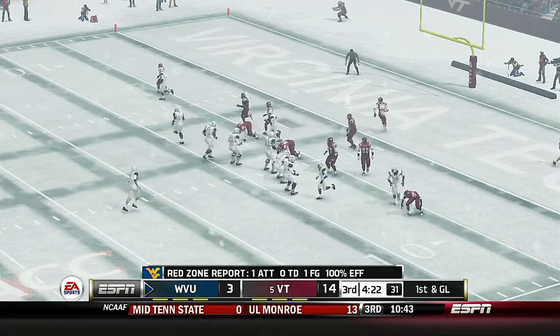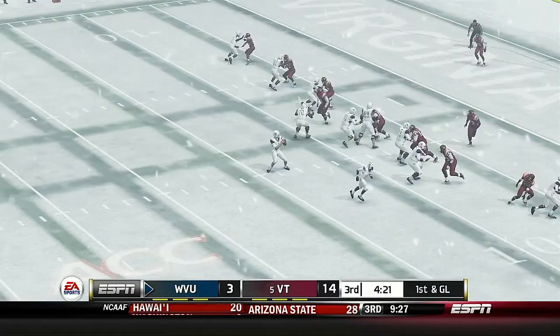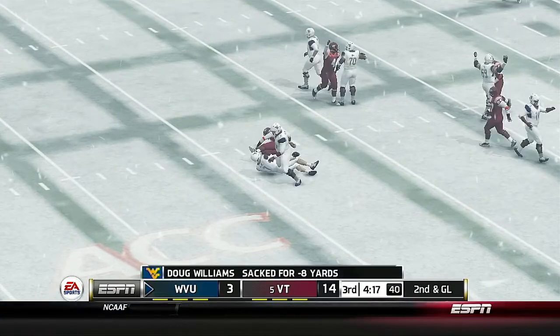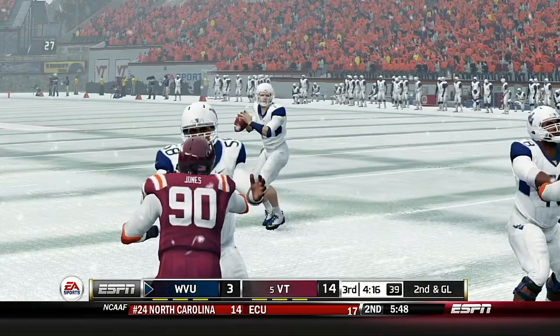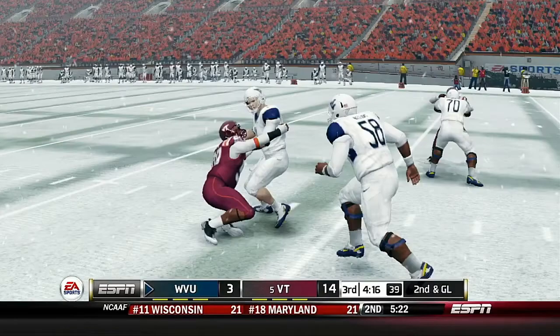And they get the sack. How about the effort of the defense right there? For this offensive line, it must feel like they're going up against an avalanche on almost every play. This guy's putting up some really good pressure on him.